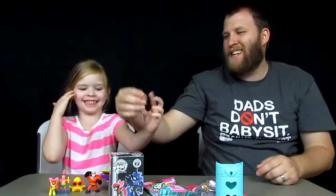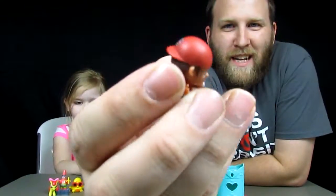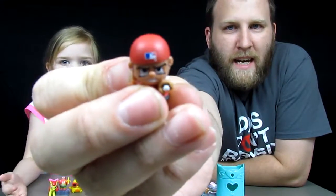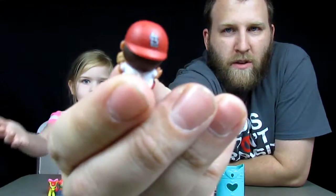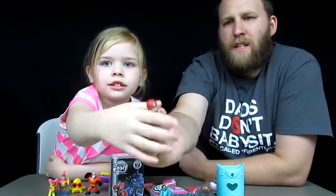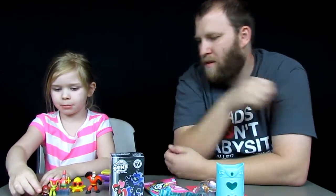It's a Teeny Mate from Party Animal Toys. These are our 1-inch figures, and they have all kinds of sports figures. And this is a Series 3 Teeny Mates. It is the St. Louis Cardinals. He's a catcher. And we opened up a bunch of these earlier in a video, so you'll have to check that one out. But he is pretty cool. I'm going to put him right next to Apple. Put him right there? Okay.